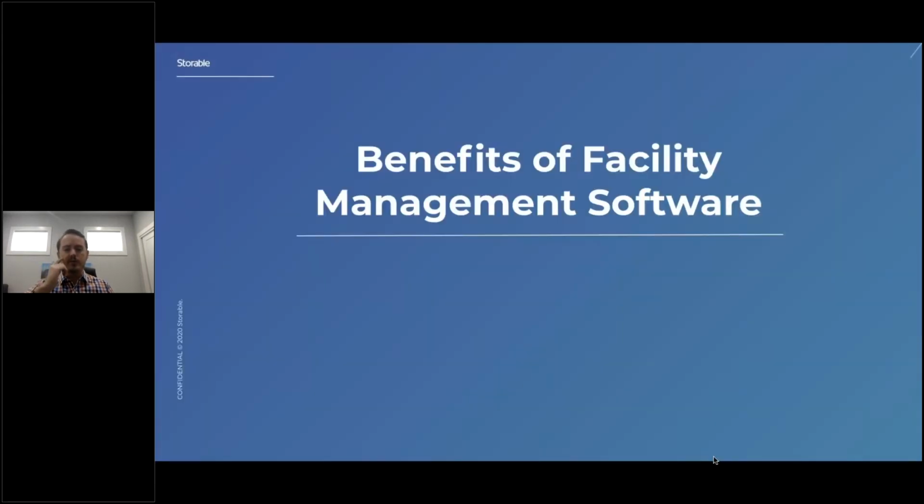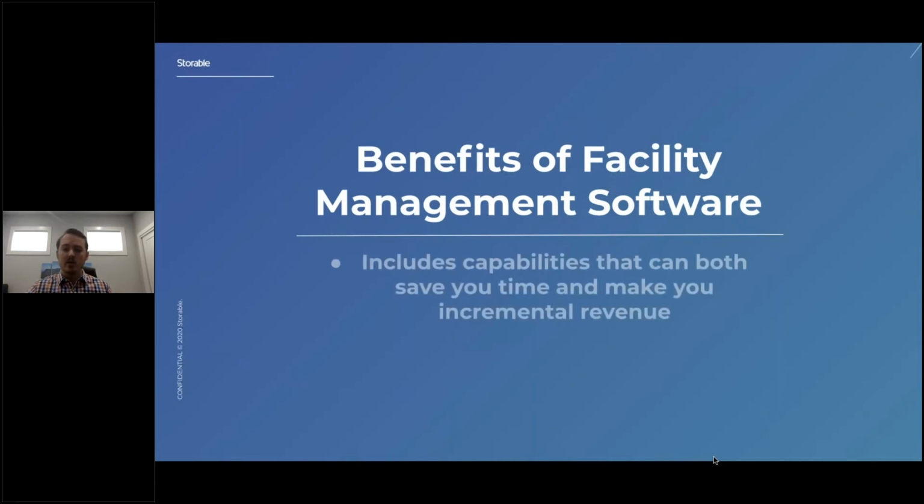So first things first, though, if you're not using facility management software, now is the time. I think that, at this point, a majority of people are using some sort of facility management software. But we do have some folks that are still manual, pen and paper, run out of Excel, QuickBooks, something along those lines. And so I want to talk to you about why this is a foundational piece behind everything we're going to be discussing today. Number one is this concept of efficiency gains.